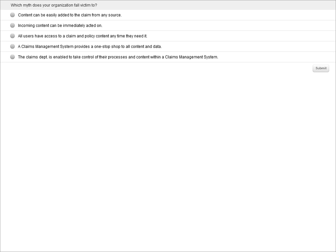One, that content can be easily added from any source. Two, that incoming content can be immediately acted on. Three, that all users have access to a claim and policy content anytime they need it. Four, a claims management system provides a one-stop shop for all content and data. And five, the claims department is enabled to take control of their processes and content from within a claims management system. And with that, we'll close out the poll and see how our audience responded.